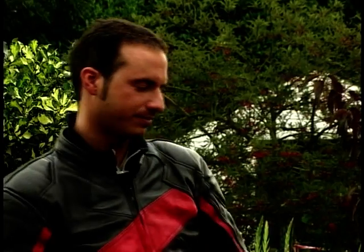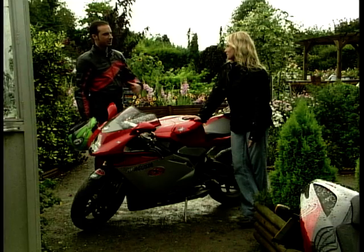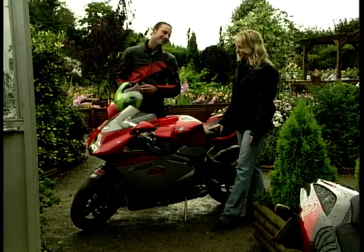Looks wise though? Looks wise, hands down, it could be a winner. It's £9,000 as well. It's a lot of money to buy just for looks. It is. Because I think I'm going to have to be totally confident with the ride of the bike. But you look the part. You get head turns as well.